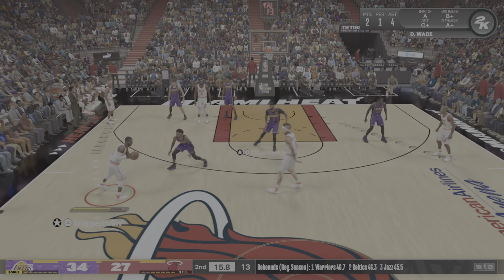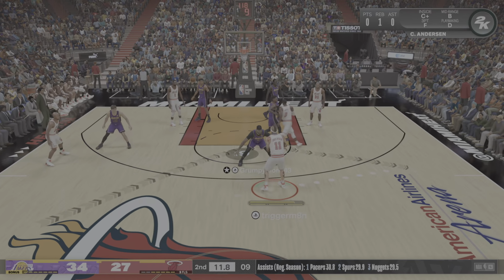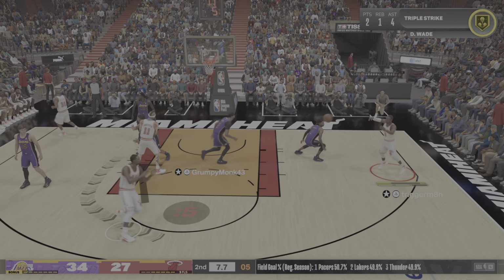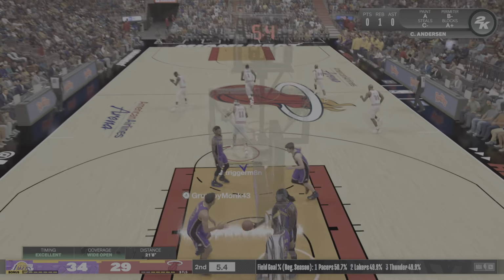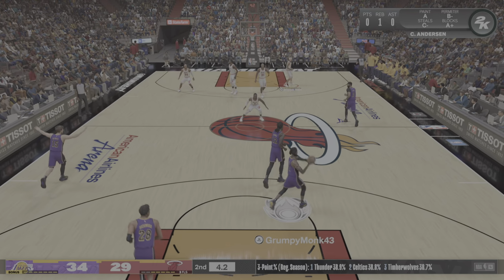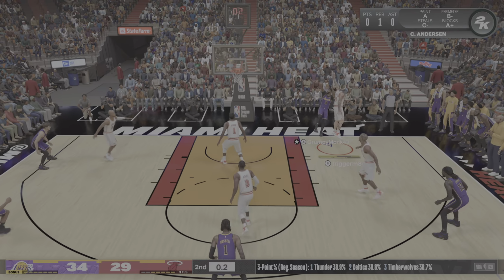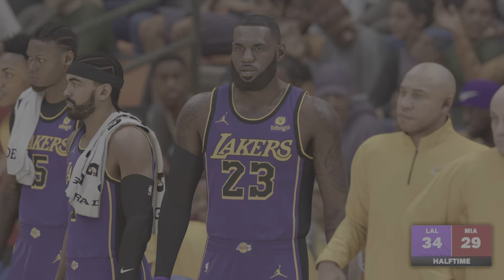Pass to Anderson. Good ball movement here by Miami. Just five to shoot. Bosh going around him. And there's another one for the Heat. Unselfish, moving the ball. Love to see this kind of offense. Davis gets a wide open look. And that shot was up in time, but doesn't go in.